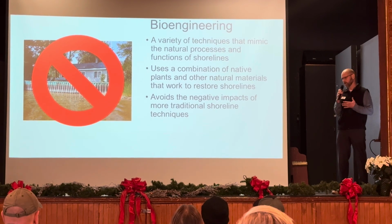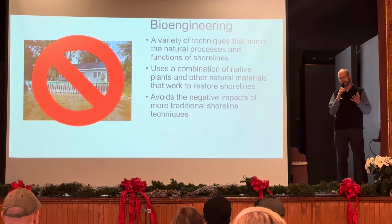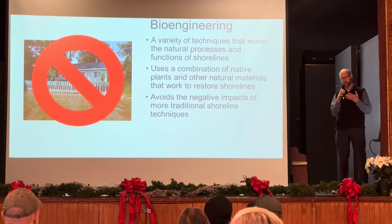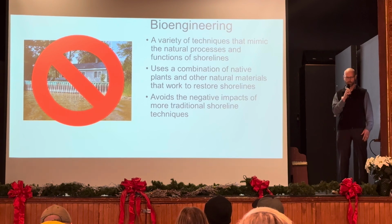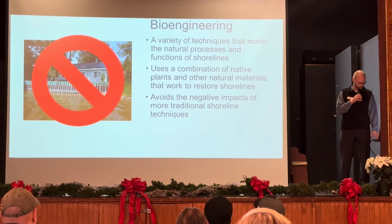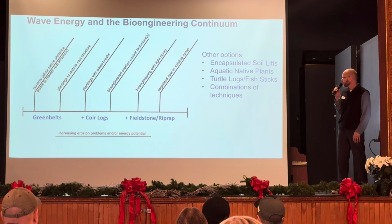Bioengineering, sometimes called biotechnical erosion control or natural shoreline approach, is basically a suite of techniques that uses natural materials to restore a more natural shoreline and create resiliency along the shoreline. It also avoids a lot of the negative impacts of more traditional shoreline erosion approaches like seawalls or large boulder riprap. I'm going to be working through a number of these different approaches with you today.